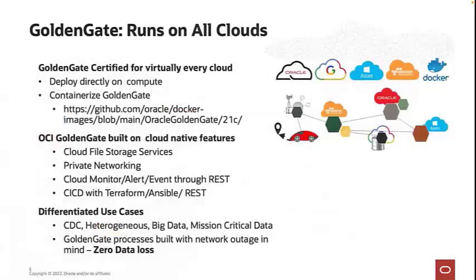And Golden Gate running in all clouds. Golden Gate can run anywhere where we're certified and supported on compute, which in today's cloud is one generalized set of compute operating systems that we run in. And so certified, we're really in every cloud out there, and every cloud that our customers are definitely running on. We realize that customers are going to be using multi-cloud environments, and we can run directly on compute in these third-party clouds. We can be containerized. So I put in the link here for our container images on Docker and how we can containerize GoldenGate and run it in multi-clouds, how we can run it in third-party cloud edge nodes as well.